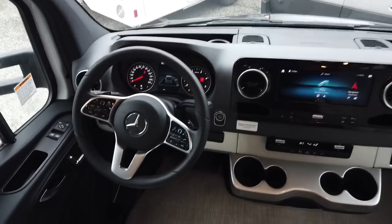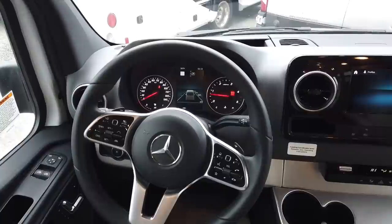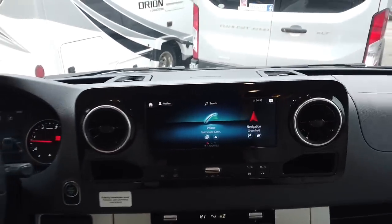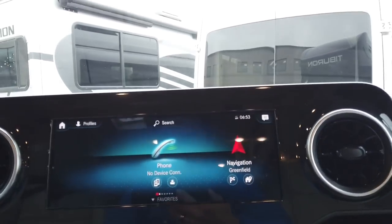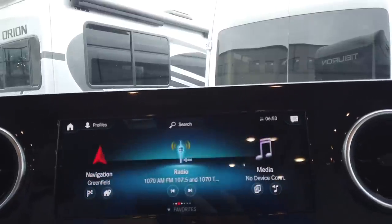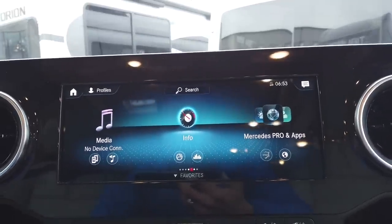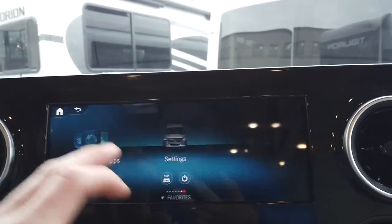You also get a new multifunctional steering wheel which gives you all of the controls on the left side that'll operate the gauge cluster. On the right side, it'll operate the new 10.25-inch MBUX system. Now this is something really sharp Mercedes added in. It's all touchscreen and gives you a lot of different functions. You connect your phone by Bluetooth, you can make your calls, have your navigation going, you get radio, also Sirius XM. You got your media info, which can give you fuel economy, DEF levels, filter levels, you got your Mercedes apps, and you got your settings.